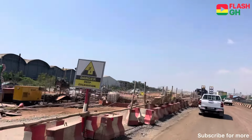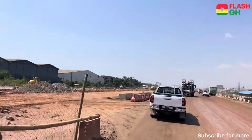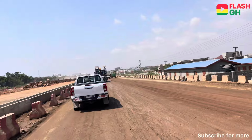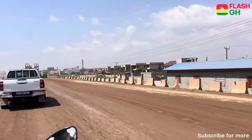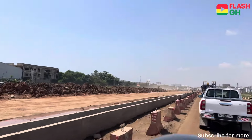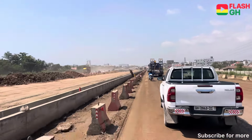Further along, the video captures workers installing underground utility ducts. These ducts house fiber optic cables, communication lines, and electrical systems. Installing them beneath the road ensures easy access for future maintenance without disturbing the pavement. This is part of the modernization strategy, building not only for today, but for the future. It means the motorway will support emerging technologies, traffic monitoring systems, smart highway features, and communication infrastructure.